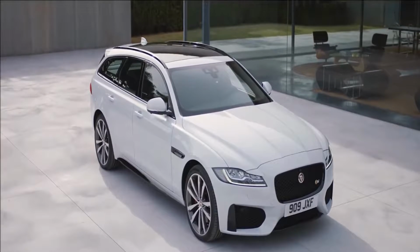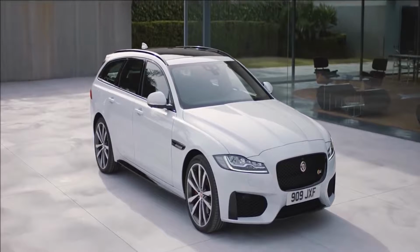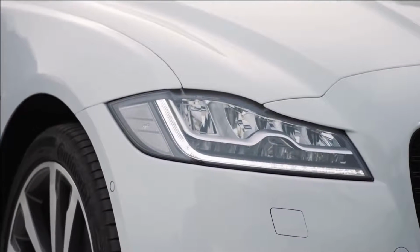Combination of style and substance. It delivers a seductive blend of design, dynamics, and refinement. The XF Sportbrake stands out from the crowd.